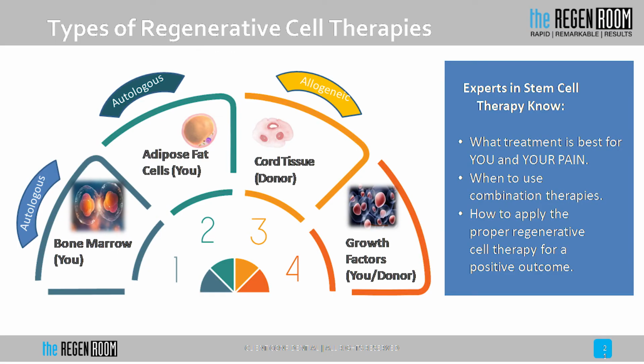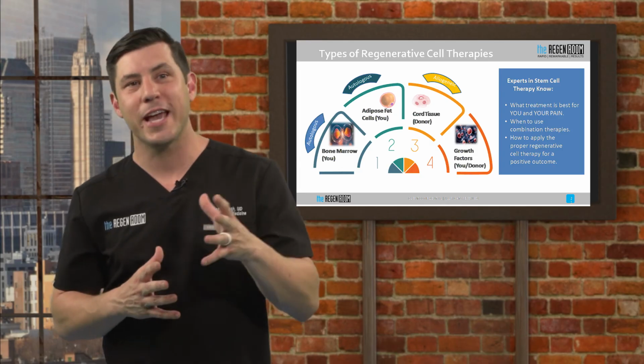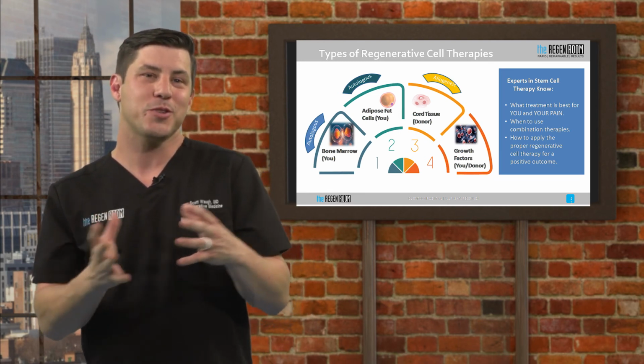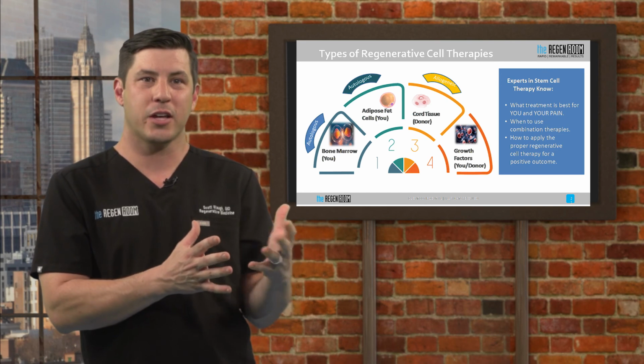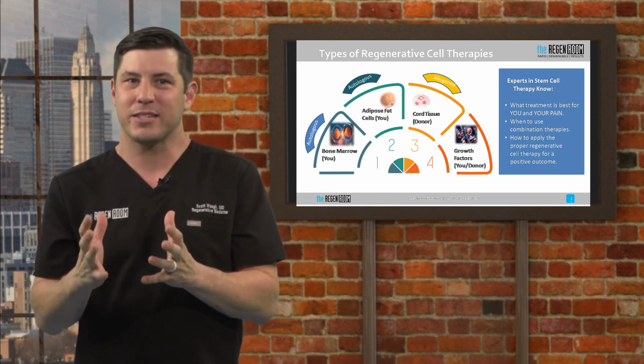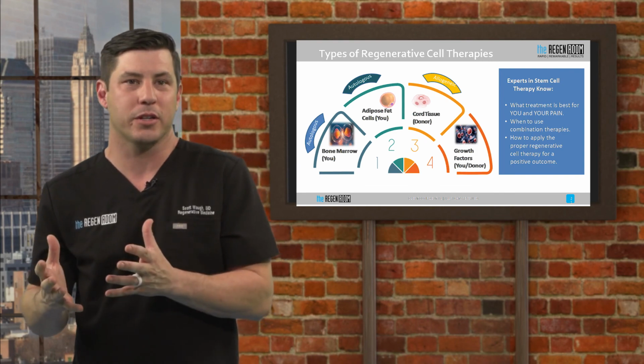So let's talk about the different types of regenerative cell therapies. You can see on this slide there's several different types of therapies that we can use, and it's our job to find out what fits you best. So we're going to take your history and your age, your specific condition, and find the right treatment option for you. So for example, bone marrow aspirate is a great treatment option for many people. But as we saw just a little bit ago on the slide showing the decline in stem cells with age, once you get past about 65, it isn't a great option.